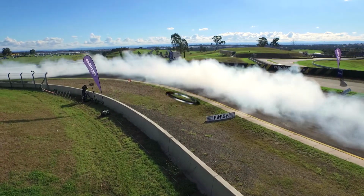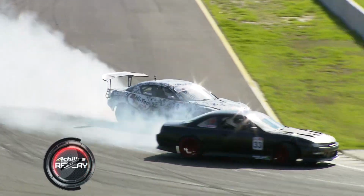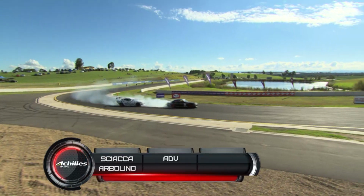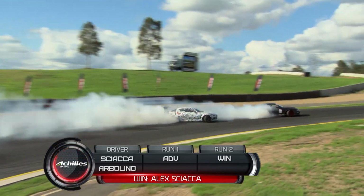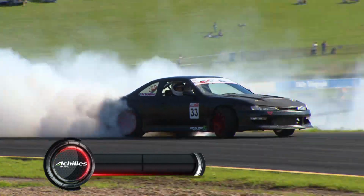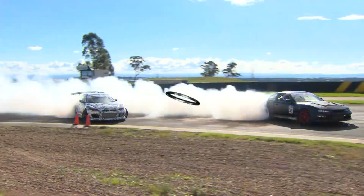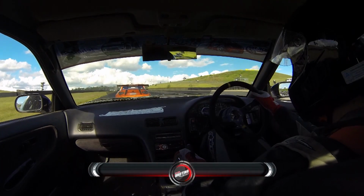Ready to stick it to Sharker, one of the veterans of this series, and seems absolutely unperturbed by that effort from before. Yeah, Rob Arbolino, one of the sleepers here this weekend. Not a guy that we had circled to be going the rounds, but has been really pushing it so far and unlucky not to get around Al Sharker. Good points though for Sharker, made the top 4 at round 1 and is going through to the final 8. Good drive from Rob Arbolino.